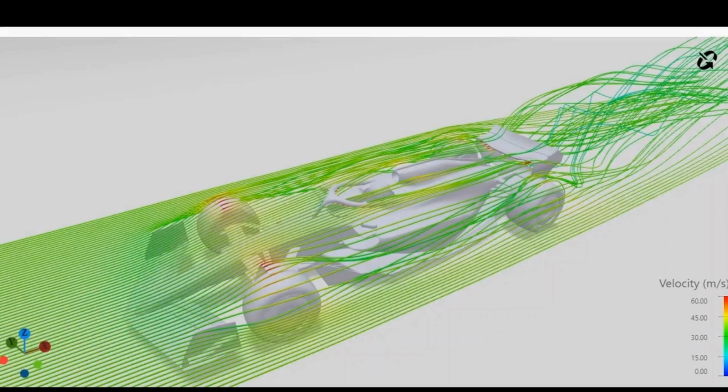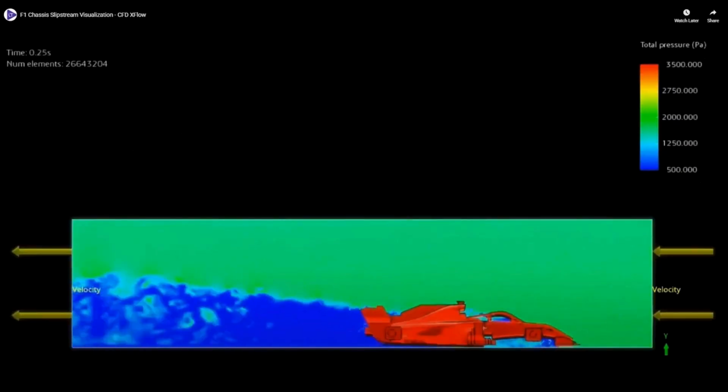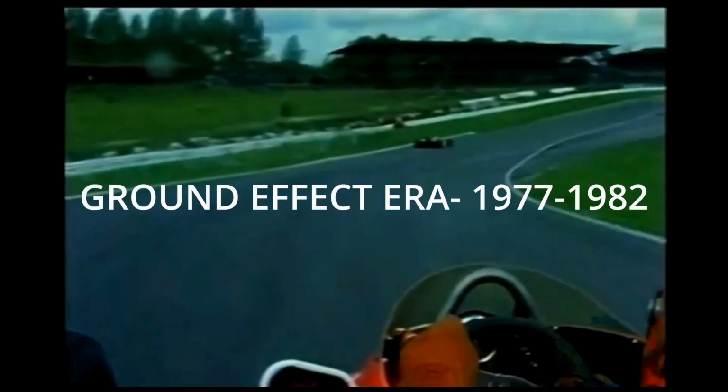And another thing, there's absolutely no dirty air behind the driver. Dirty air? Well, there's no chaos going on behind the driver, like mini vortexes all over the place. These mini vortexes, generated by cars that use wings and bodywork to generate downforce, can seriously mess up the aerodynamics of a car behind. So this had much cleaner air behind it and therefore allowed for closer following. This technology existed on F1 cars from 1977 to 82.